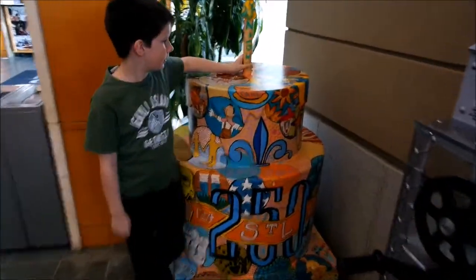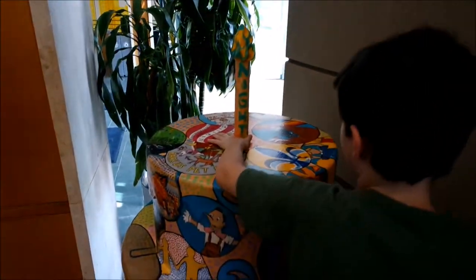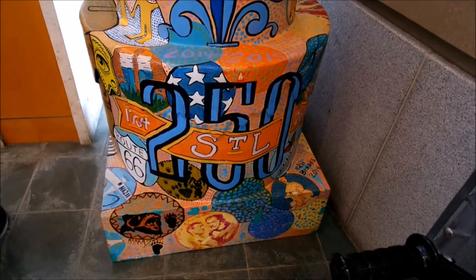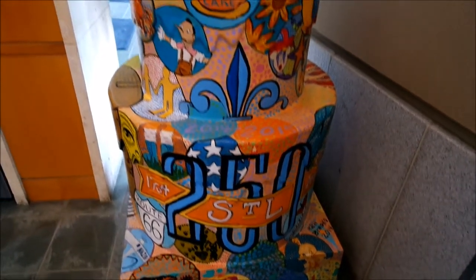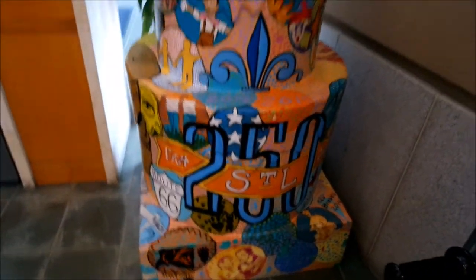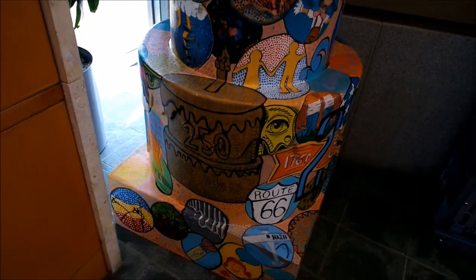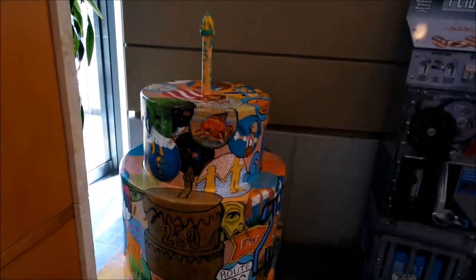We found one of the 250 St. Louis cakes. Still here. This was one of the bonus cakes. Look, there's the little gold cake. Yep.